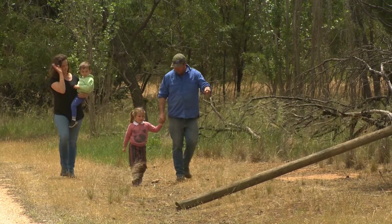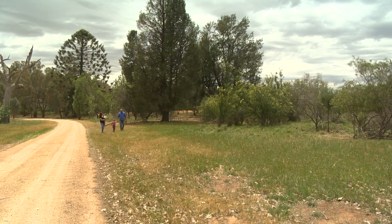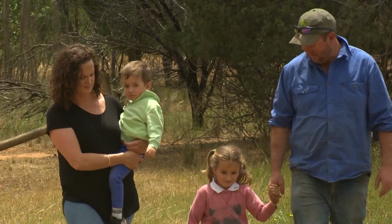There was a fence along this area. It was set up to protect this tree belt when it was originally planted. It's now fully established and we no longer required it. Removed it from this area to protect the squirrel gliders and their habitat.